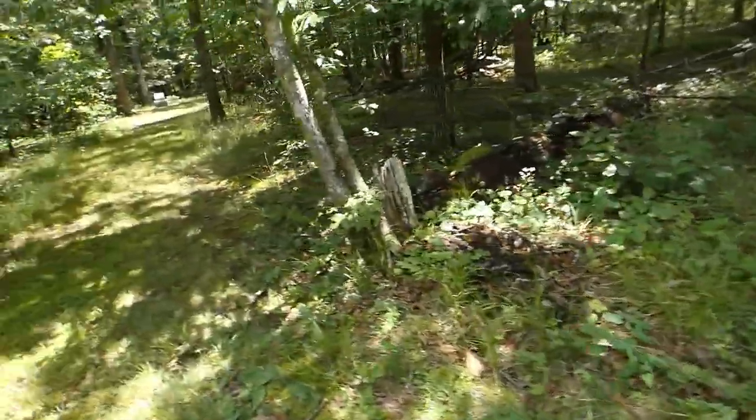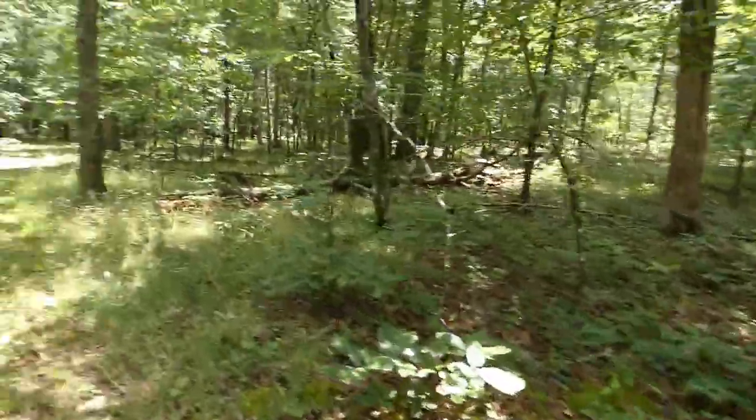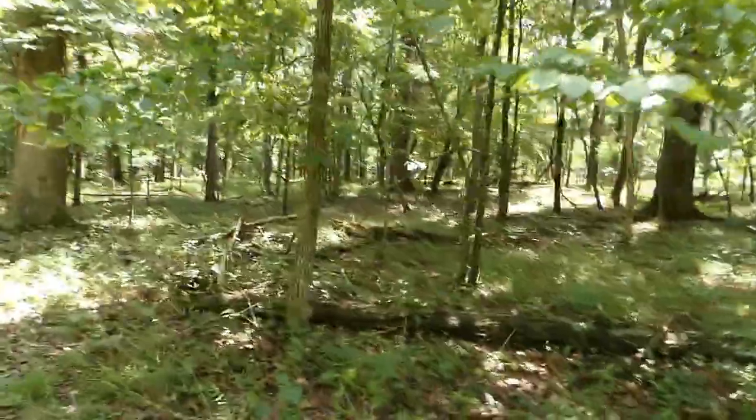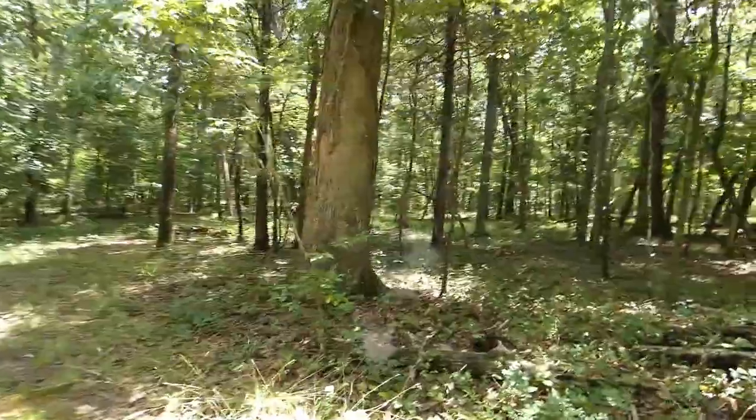If you guys can't tell, I'm able to see that because of the sunlight. It's an Indiana marker. And then there's a marker down here off the beaten path. And then we'll turn around and start heading towards Preston Smith, who was a Confederate brigade general that was actually killed here at the Battle of Chickamauga as well.